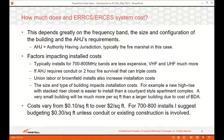Another question we often hear is, so how much do these systems cost? My favorite answer, well, it depends. Unlike other life safety systems, there are many variables that can impact the cost greatly. So aside from the size of a building, the other big impact is actually the frequency band that the fire and police use.